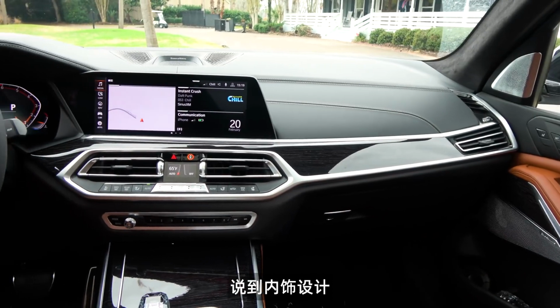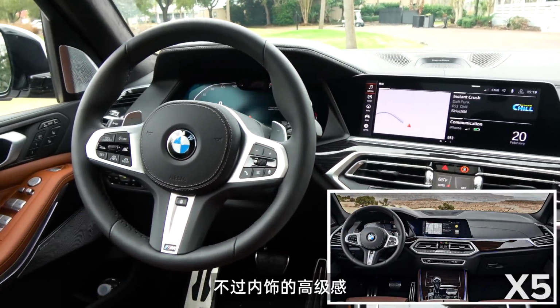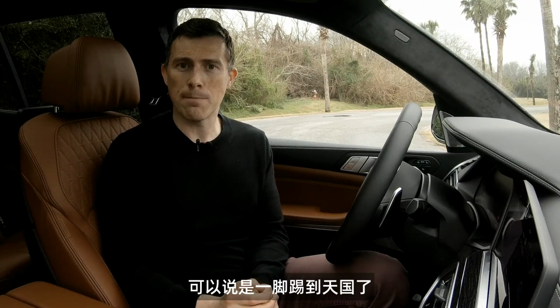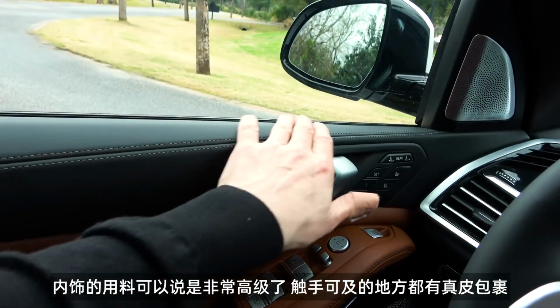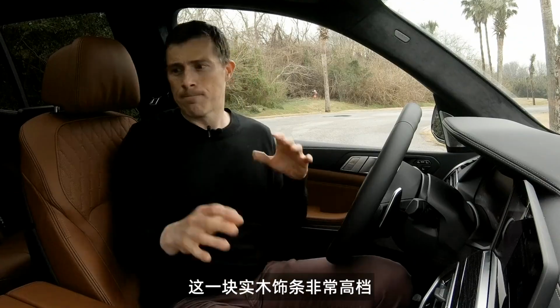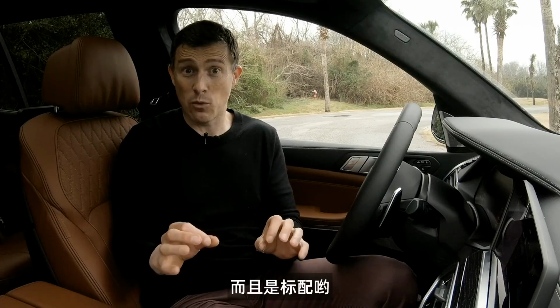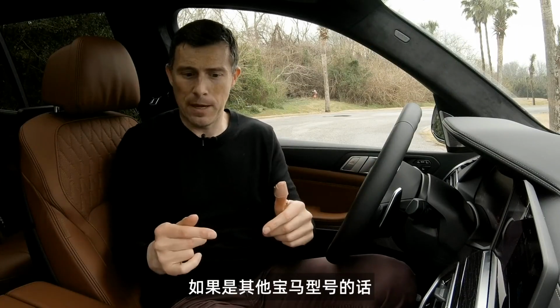In terms of the interior design, the X7 is very similar, surprise, surprise, to the X5. Only the poshness has been turned all the way up to maximum. So you've got the very best materials in here, leather on the dash, leather up here, nice wood trims along here. And the leather on the seats is actually the super soft merino leather as standard, whereas normally you have to pay extra for that in other BMWs.